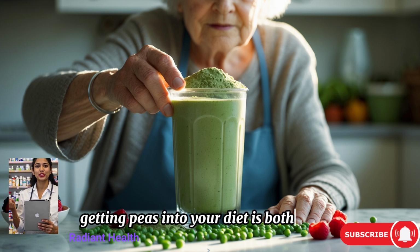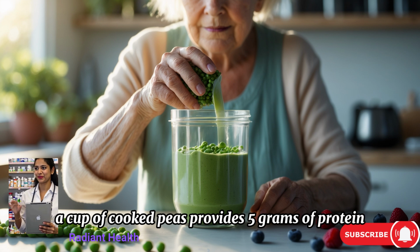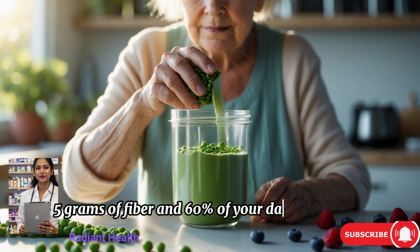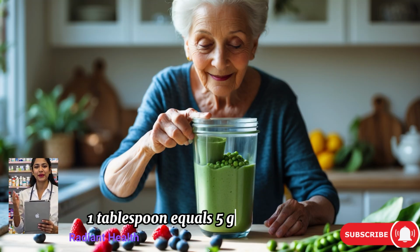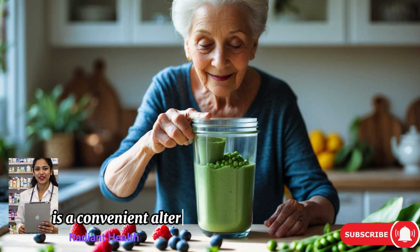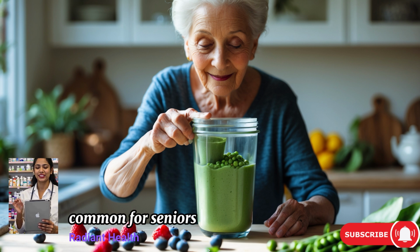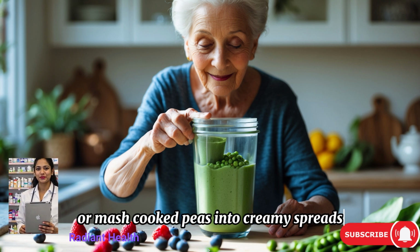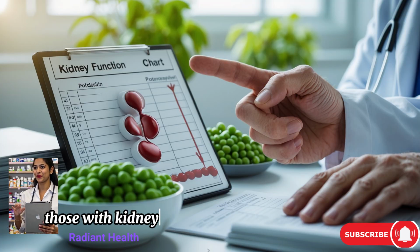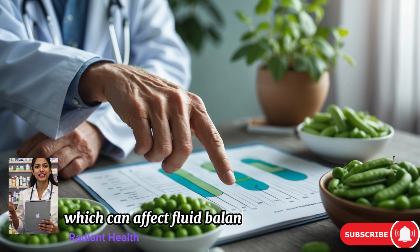Getting peas into your diet is both simple and satisfying. A cup of cooked peas provides 5 grams of protein, 5 grams of fiber, and 60% of your daily vitamin C needs. Fresh or frozen peas are ideal, but pea protein powder, 1 tablespoon equals 5 grams of protein, is a convenient alternative for smoothies or soups. If digestion is a concern, common for seniors with sensitive stomachs, blend pea powder into fruit smoothies or mash cooked peas into creamy spreads for easy swallowing. Those with kidney conditions should consult a doctor due to peas' potassium content, which can affect fluid balance in certain cases.